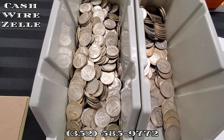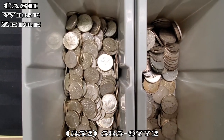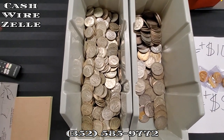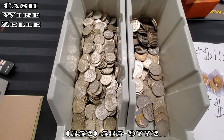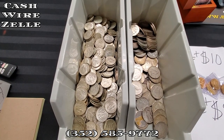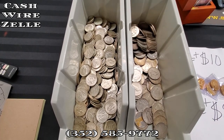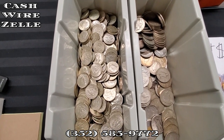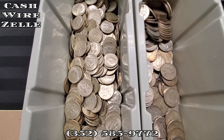How do we accept payment, Tim? Cash, wire, Zelle. Zelle, that's right. No credit cards, no checks, no bank drafts, no second-born children, just cash, wire, Zelle, and as we all know, definitely no cryptocurrency. So if you want 40% silver, we got it, guys. We have it live in the shop, or we can ship it out too. We ship via UPS or USPS across the country, and payment via cash, wire, or Zelle.